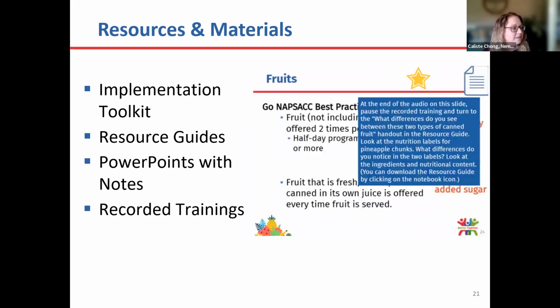Next. Then we also have recorded trainings for the best practice sessions, and each one of the modules has a couple of best practice sessions. Well, the physical activity and child nutrition module has 2 best practice sessions, and the other 2 modules just have 1 best practice session. But these sessions can be provided live by the consultant. They're all included in the PowerPoints with the notes.